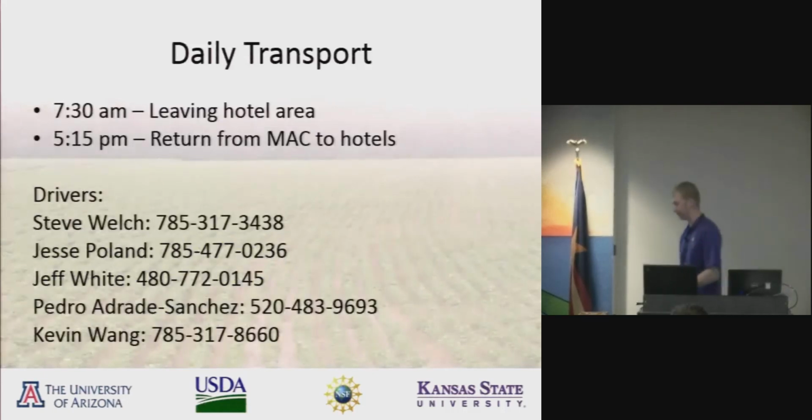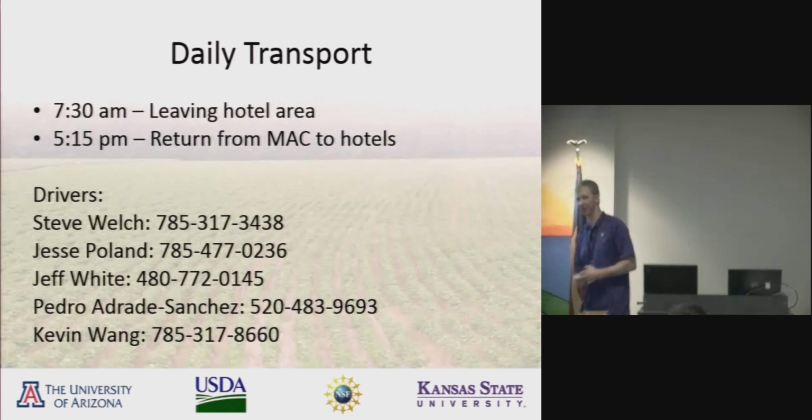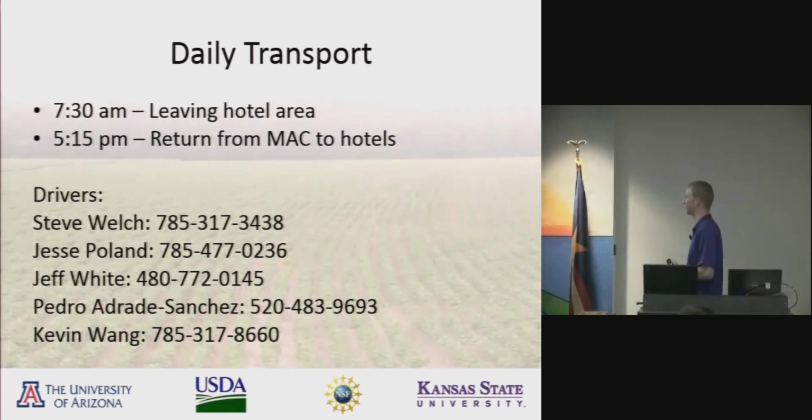And since you made it here, you're already a bit oriented with our daily transport. We'll be leaving around 7:30 from the hotel area. We do have a main bus that we'll be taking back and forth, and a few other smaller vans that will also be leaving at that time. At the end of the day, we'll be leaving collectively back to the hotel area. So please, if 5 o'clock rolls around, bring yourself back here to the front, so you're not spending the night here at MAC.